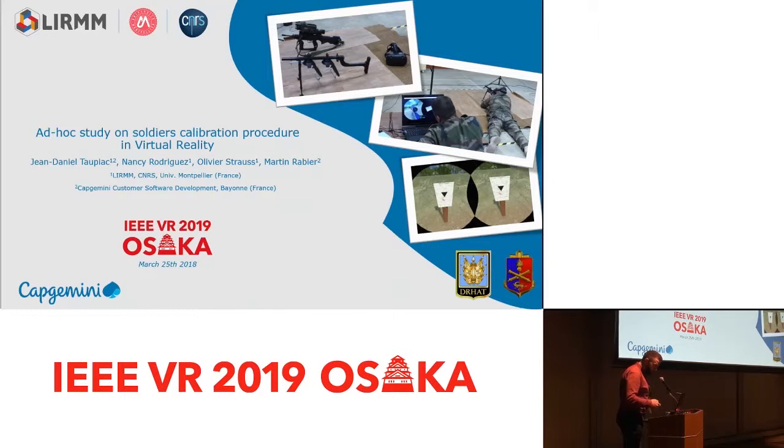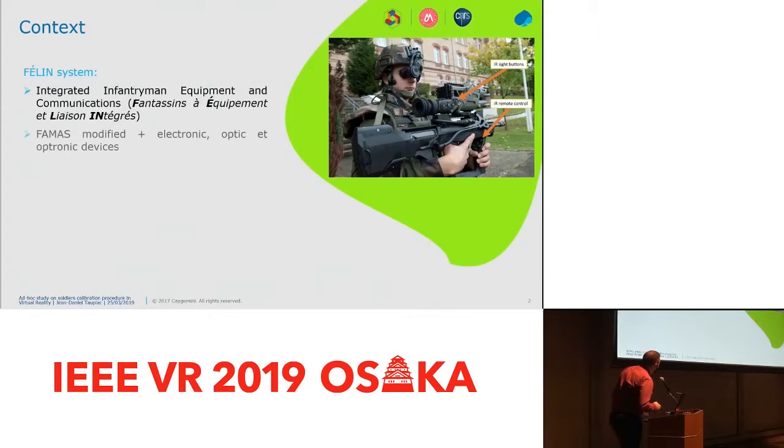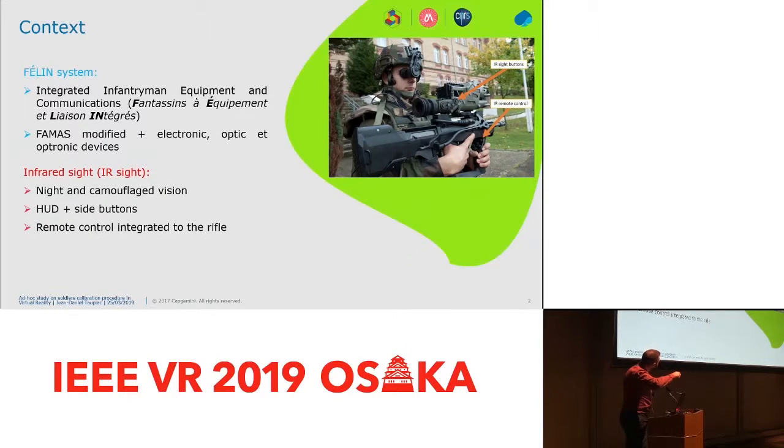which is called Capgemini. So this is the French Infantryman, and as you can see, the French Infantryman is equipped with the FAMAS rifle, which is extended by some different devices inside the system called the FELIN system. One of these devices is the infrared sight, and this device allows night and camouflage vision.